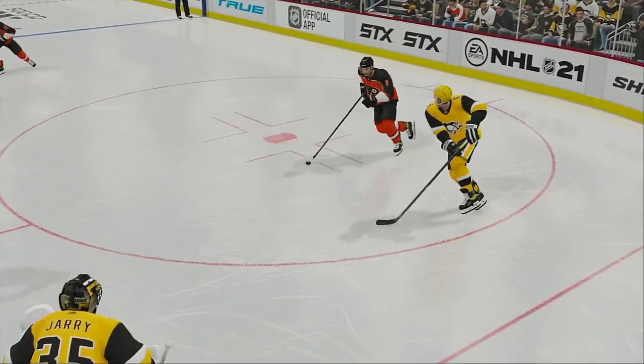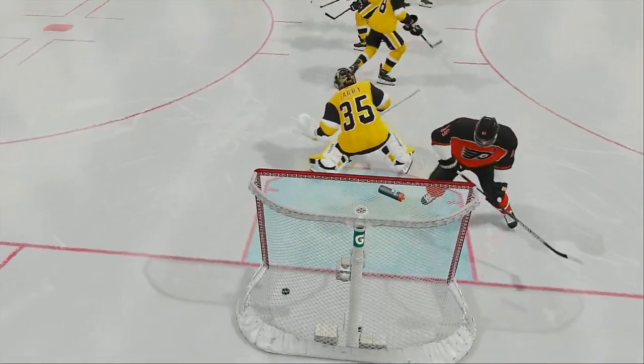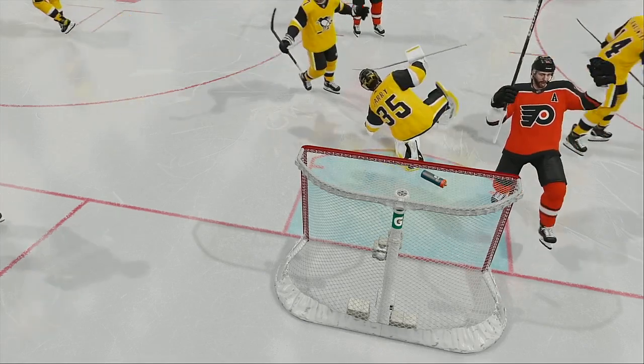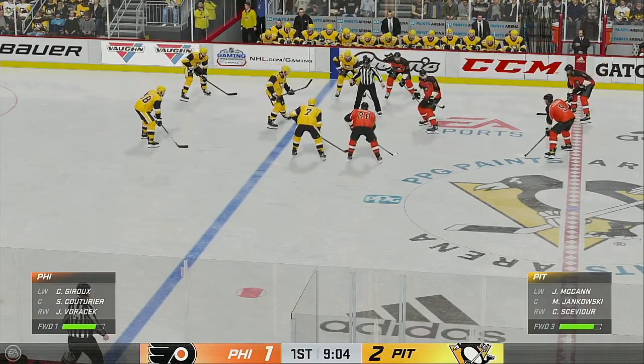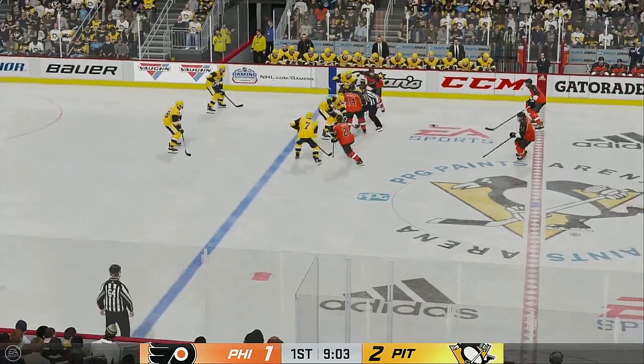Well, the official doesn't like something here, Ray. Yeah, as soon as that puck entered the net, this was waved off. The goaltender doesn't like it, and it looks like the officials are going to agree with him. We're going to get another vantage point here. Well, they obviously didn't like the call, but not a lot of time to dwell on it as we are ready to get play back underway.